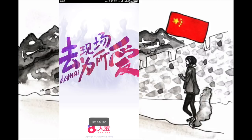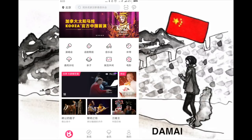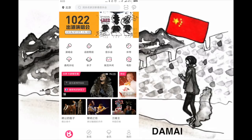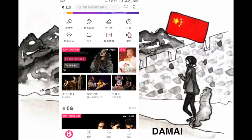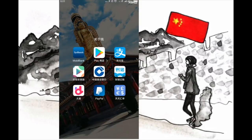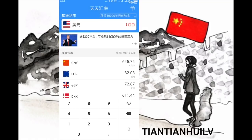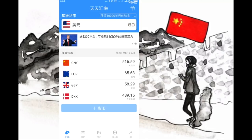Damai down here is the one where you can buy tickets for different shows. If you want to go to a concert or some other kind of performance show, then you can search here and buy them online. PayPal, you know, PayPal, of course, don't want to get into that. And then the last one is for currency. I was just looking for some app where I could check the currencies, because I work a lot between dollars and Danish money and the Chinese money.